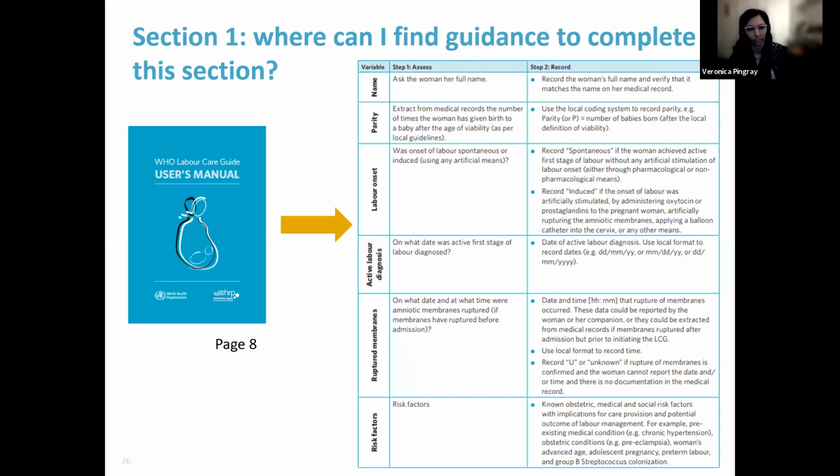In this case, we will also provide some guidance on step one, that is the assessment, and step two, that is recording. It doesn't really apply to steps three and four for this section in particular. But you can see that we can find more details here. We list all the variables in section one in the first column, and there's a brief description of how to make an assessment. And then there's guidance on how to record it.